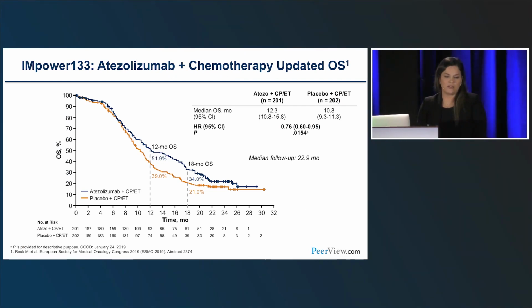So here are the results of the IMpower 133. Now, with further follow-up that we've published in JCO, the median follow-up is 22.9 months, demonstrating the sustained benefit with the addition of atezolizumab to chemotherapy for patients with treatment-naive extensive-stage small cell lung cancer. The median overall survival is 12.3 months versus 10.3 months, with a hazard ratio of 0.76. And we see here with further follow-up the OS rate at 18 months, 34% versus 21%, which when you think about the historical controls, actually this is favorable for both arms. But certainly here you see a modest benefit, a subset of patients really deriving benefit from this strategy.